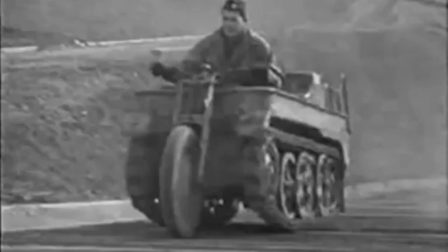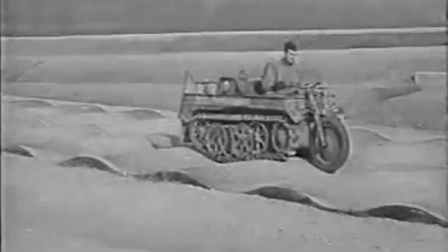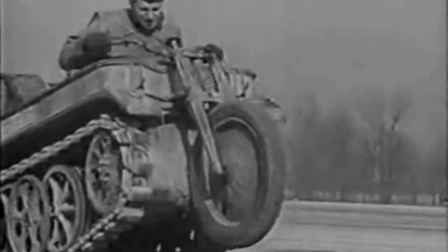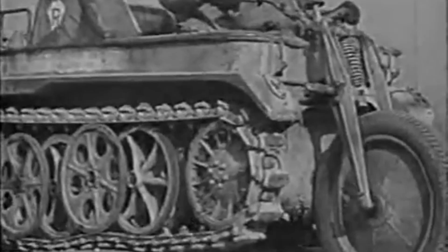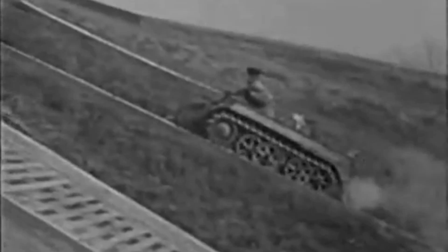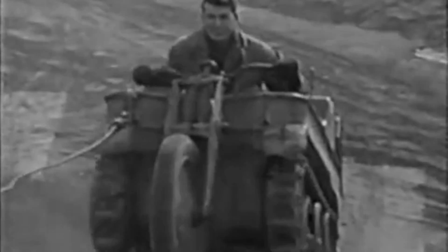A mix of wheel and track appeared in the Kettenkraftrad, the tracked motorcycle of the German army. A four-cylinder engine located behind the driver drove the front sprocket wheels of the treads. A turn of the handlebars would also break one of the tracks as an aid to steering. The Germans built 8,000 of these vehicles for reconnaissance and for towing light artillery cannons.